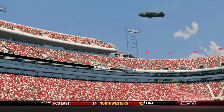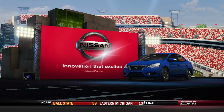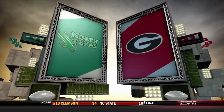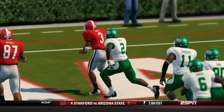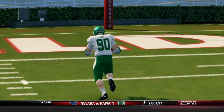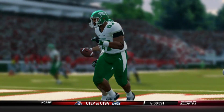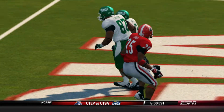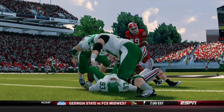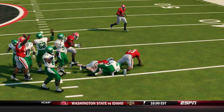Glad to have you with us in the studio for the EA Sports NCAA Football 14 Halftime Show presented by Nissan. Innovation that excites. Reese Davis and David Pollack here, completely locked in on that first half. Tremendous energy and execution in the first half. As a result, you get yourself a two-score lead. But you still know you don't match up with this team from a talent standpoint, from an experience standpoint. So how do you guard against going into protect mode and make sure that you stay on the attack?